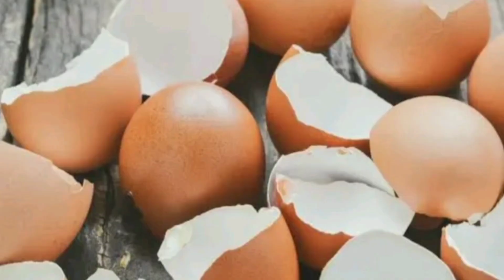And that one is eggshell. You know eggshell from after cracking of egg. If you go to all these eateries and fast food places, they have them in abundance. Get them there. It contains 38 to 40% calcium carbonate, and gives a lot of strength to the bones of your poultry and livestock animals and to the egg formation of your laying birds.